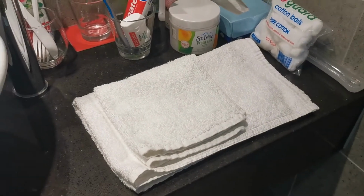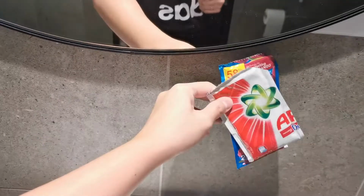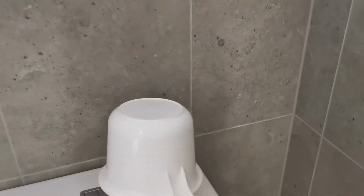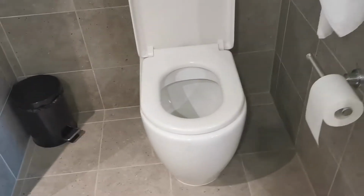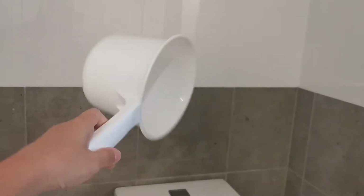Towels, they give you towels every 3 days, and then I've just got a few things in there for skincare and stuff. I use these for my laundry. They come in little packets in the Philippines, laundry detergent and fabric conditioner. Very handy. A few bits and pieces there. The towel is from the hotel, and hello to the Philippines. So I've got a tabo, a dipper. As you can see, in Australia they don't have a bidet installed in the toilet, and coming from the Philippines, this is a very handy tool.